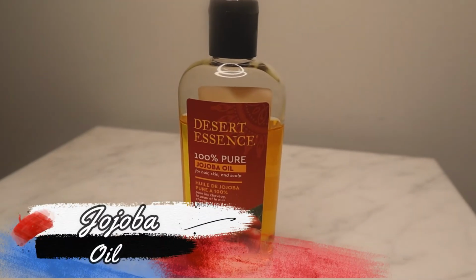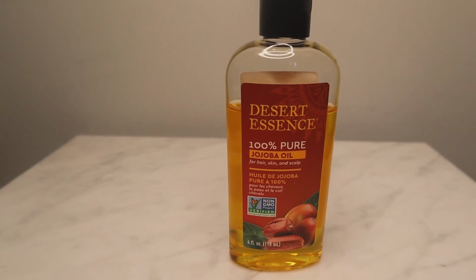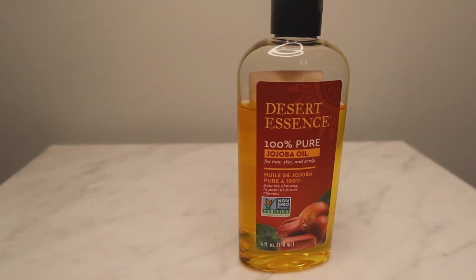Not to mention things like jojoba oil, which is probably the closest oil that we have to the natural oils that we produce in the body. So that's just gonna help you to basically seal in some of these oils and help to deliver some healthy, rich nutrients to your scalp and hair in general.